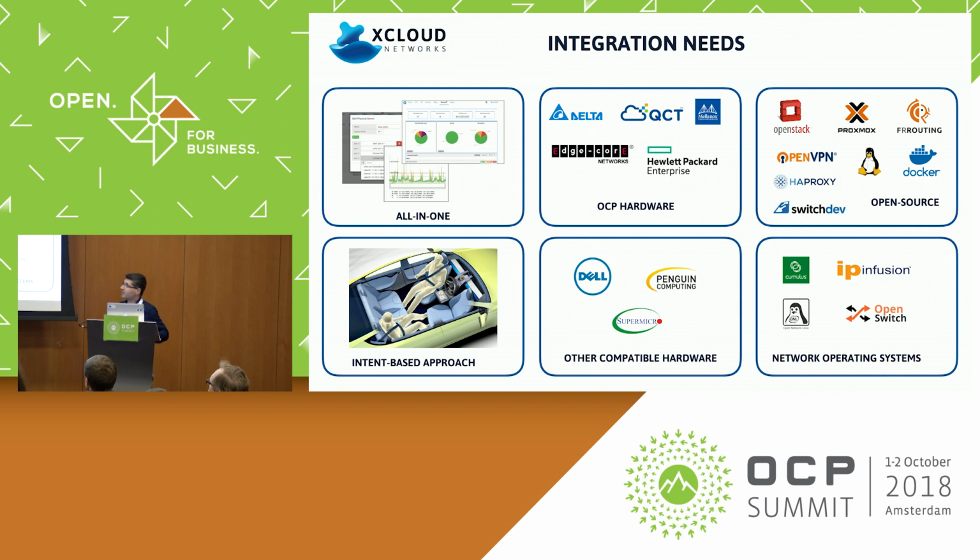Here's what we think are the important components for full transformation. I just break it up into pieces. There's OCP hardware. There's some other compatible hardware. There's a portion of open source software, things like OpenStack or OpenVPN. It's not hardware, it's just software, but it's a very important part of the whole thing.